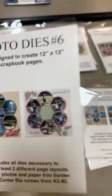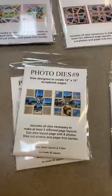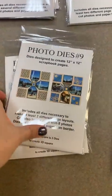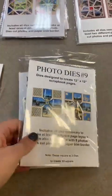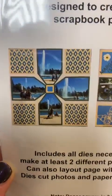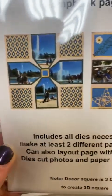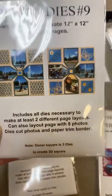Tracy, we are doing great with the photo dies. They are fun. They are easy. I think it's great whenever you've got a lot of pictures that you need to scrap and like a big travel album, and you just need to get them done, and your brain starts to turn to mush. These are great for mush brain. This one here is number 9.